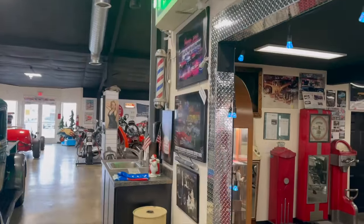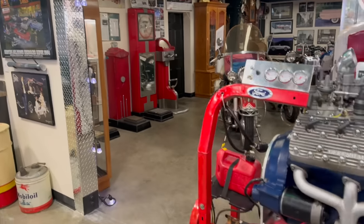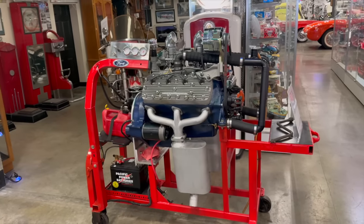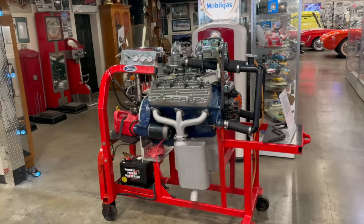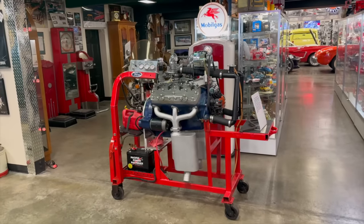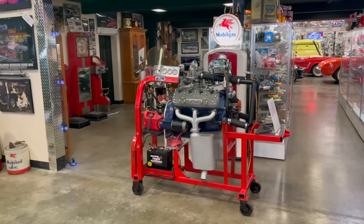And we got the engine right there that Andrew's walking right by. That's a flathead V8 engine that Ford Club built, and I ended up with it. I like to start it up and run it for people to hear it run.